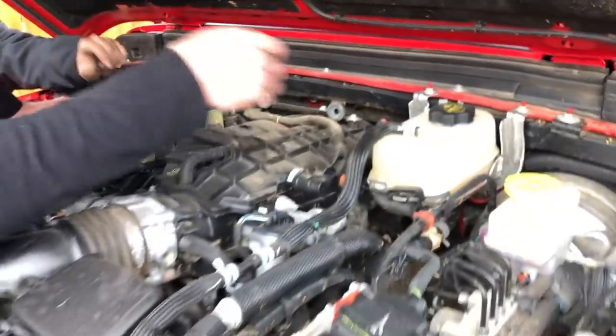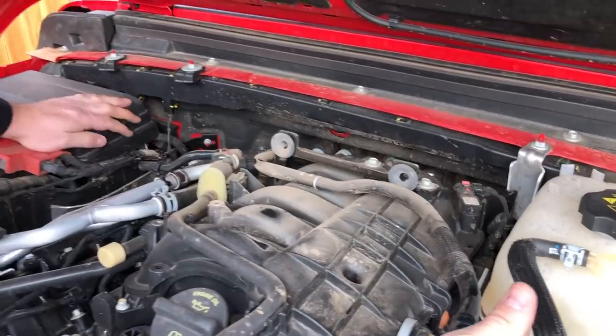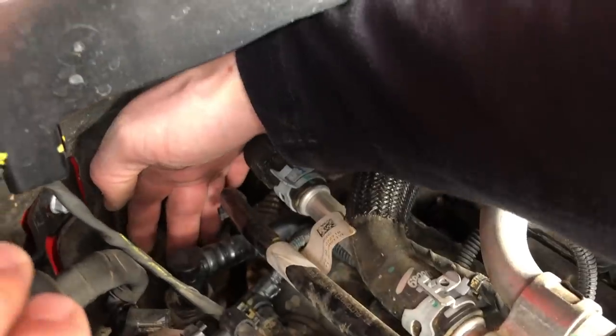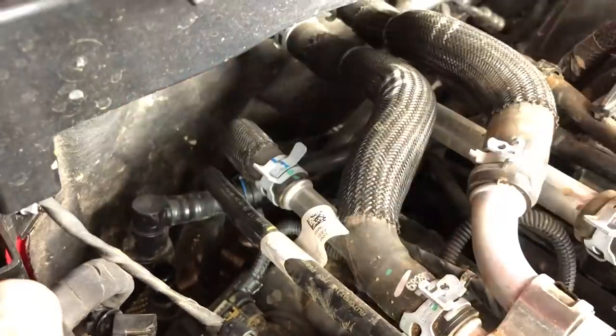Okay, let's go ahead and do this install. So we're unplugging this hose here. Put just the gray piece down, pull it out. Right here, the back side of the passenger side valve cover. There you go. Just like that.